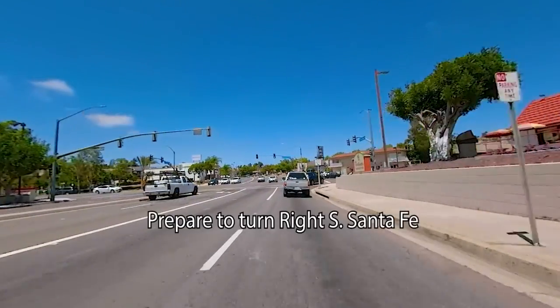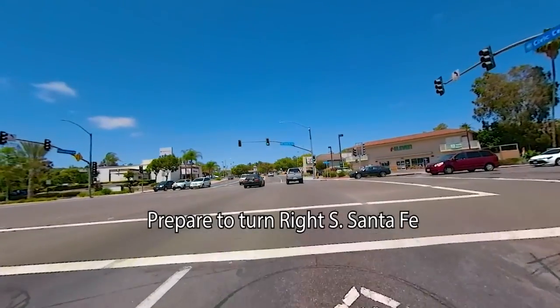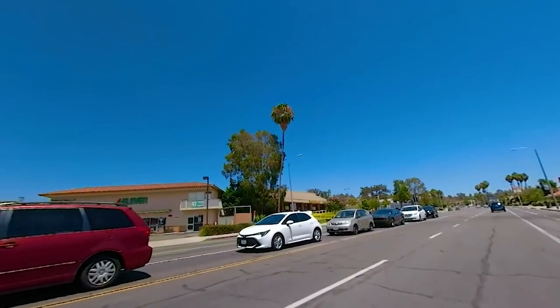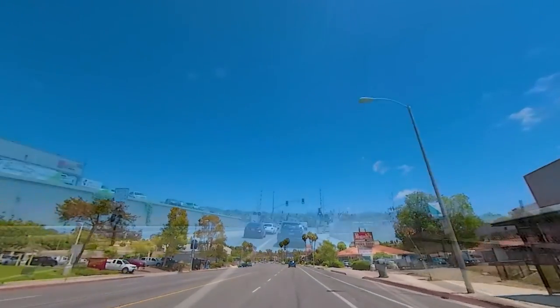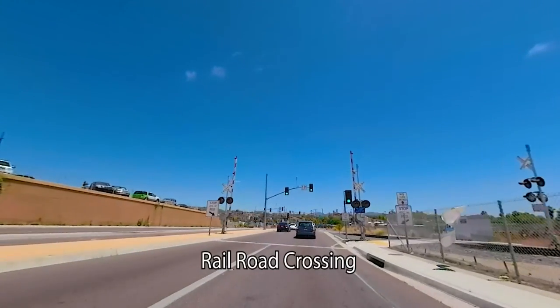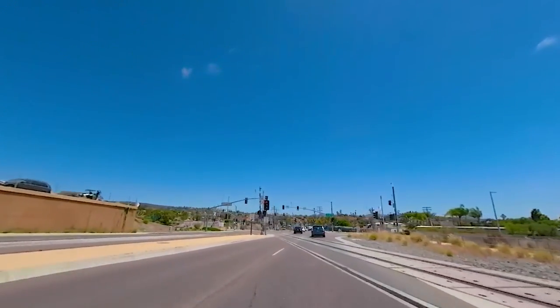Stay in the right lane, Santa Fe comes up quick, and you'll be making a right turn. We stay on Santa Fe/Mission all the way to San Marcos Boulevard, so we'll hop and skip to this part of the bridge. Here is that big, weird, diagonal railroad crossing, so proceed with caution.